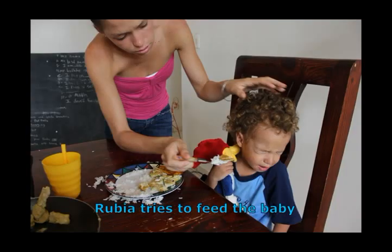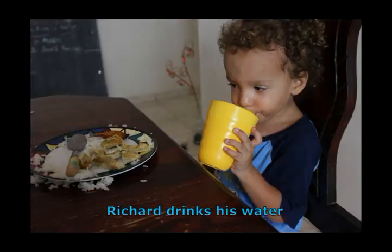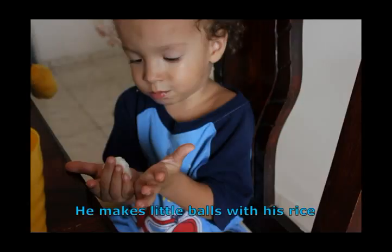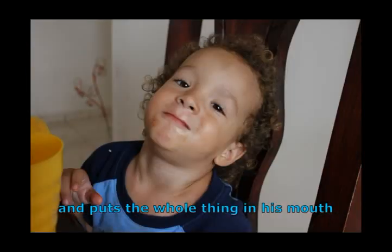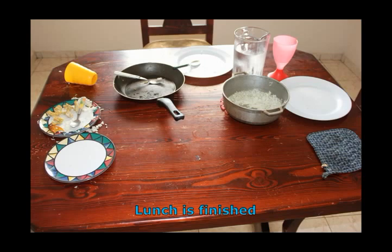Rubia tries to feed the baby, but he doesn't want to eat. Richard drinks his water and plays with his food. He makes little balls with his rice and puts the whole thing in his mouth. Oh, I'm full. Lunch is finished.